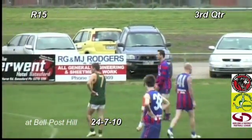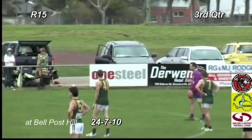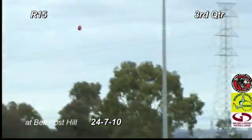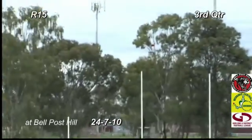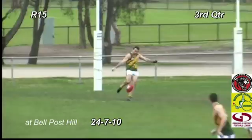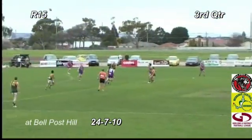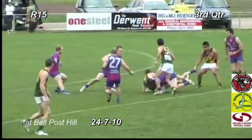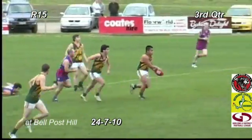So Belpost Hill, as we said at half-time, using the ball very, very well. Jamie Pyle comes in, kicks from 40 metres directly in front, goes across the face of goal, through for a minor score. The home side, Belpost Hill, 105 forward, 34 Werribee. We've ticked over for just on 22 minutes, third quarter. The ground is cycling, scoreboard.